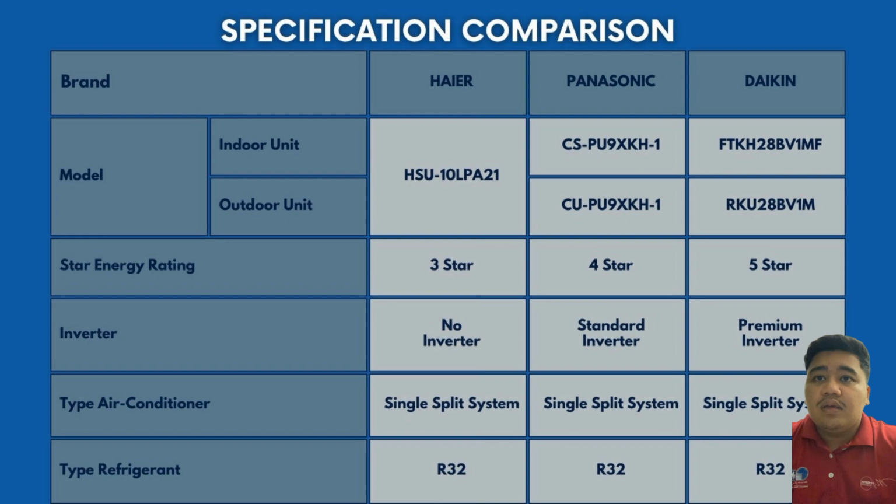For the spec comparison, I will explain about the first model, which is Haier. The first model is HSU-10L PA21 for indoor and outdoor unit. The star energy rating is 3 star, and it is not inverter, using single split system, and the type of refrigerant is R32.